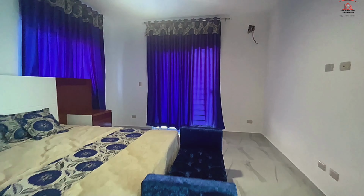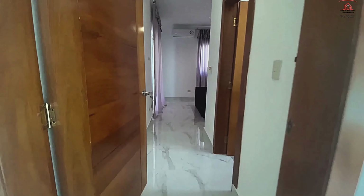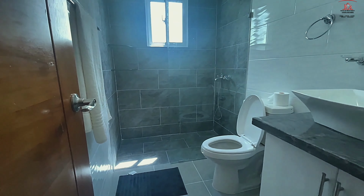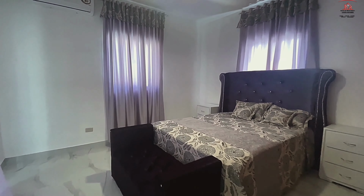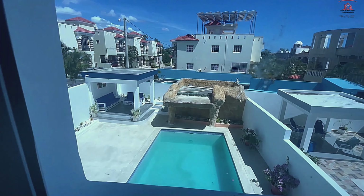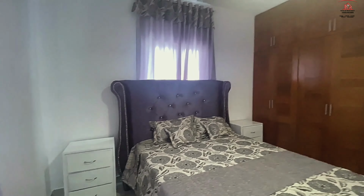Upscale. And there goes the other bedroom right here. So bedroom number four. Take a look outside. Looking outside down at the pool. Bedroom number four.